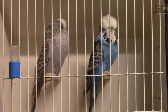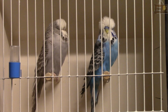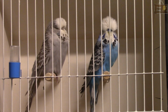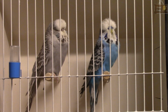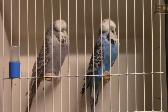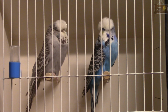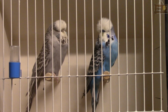That pair were really compatible when I put them in, and within a couple of days I saw the cockbird treading the hen, and the hen spends a lot of time in the nest box, but unfortunately she hasn't started laying. There are no signs of eggs being destroyed or anything like that, so I really don't know what's going on with this particular hen.